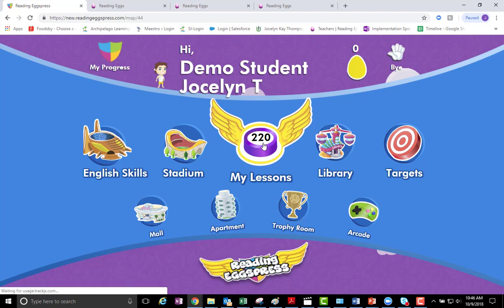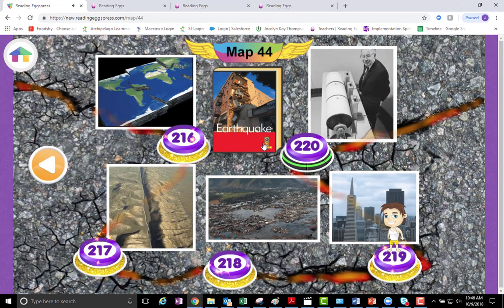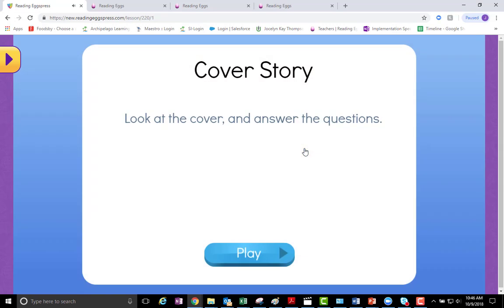So let's take a look at the map here. The map is very similar to what you find in Reading Eggs, but you'll see that the background is a little different. Look at the map in Reading Express. So this is coming in at like a 6th, almost 7th grade level.